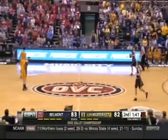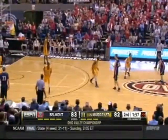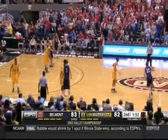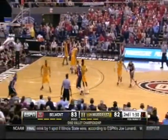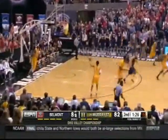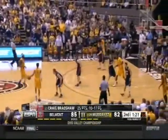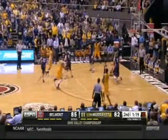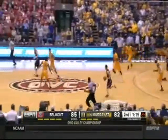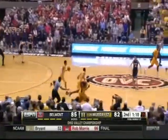Tell you, Evan Brads is really tired. Get him involved in the ball screen. Nice back door. Bradshaw, 25 points. How about the vision from Reese Chamberlain? Payne tried to force it inside, got picked off. Wow. And Barnett turns it over.